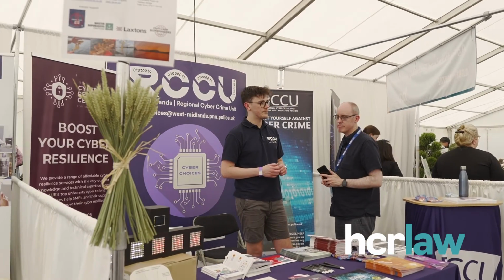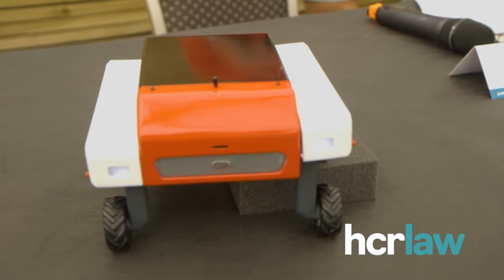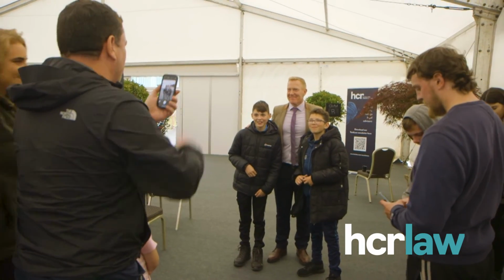It's great that Harrison Clark Rickabys are supporting the AgriTech tent, and all of this technology in here is absolutely essential. For young people thinking about a career in the agricultural food supply chain and farming, tech is key. It's advancing at incredible pace and doing amazing work.